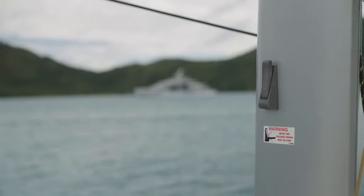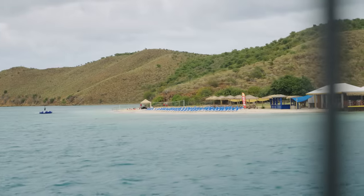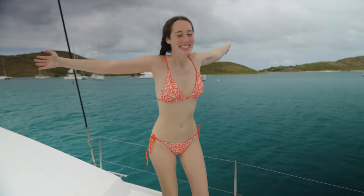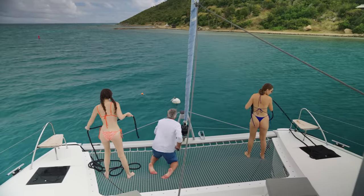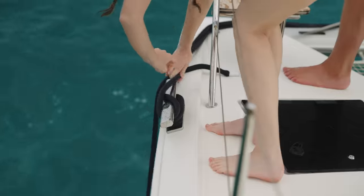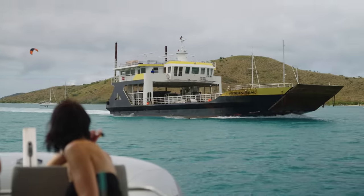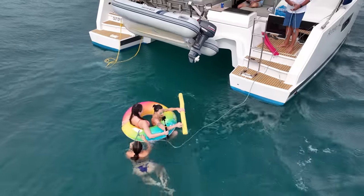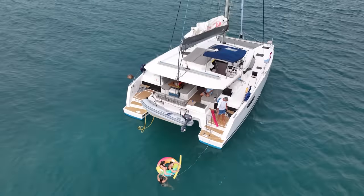As we turned into the protected bay at Virgin Gorda, we lowered the sails and motored to the mooring field. Even though it had turned a little overcast, the girls were anxious to get in the water.